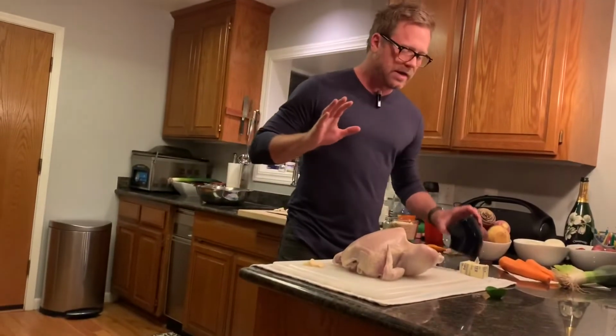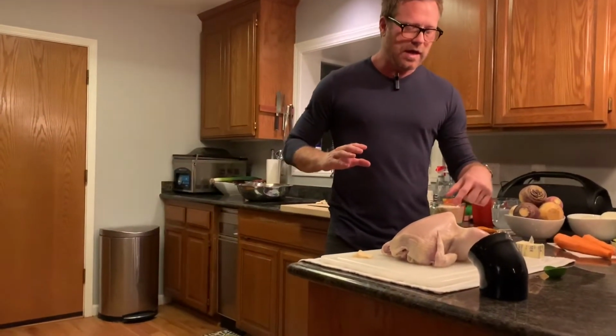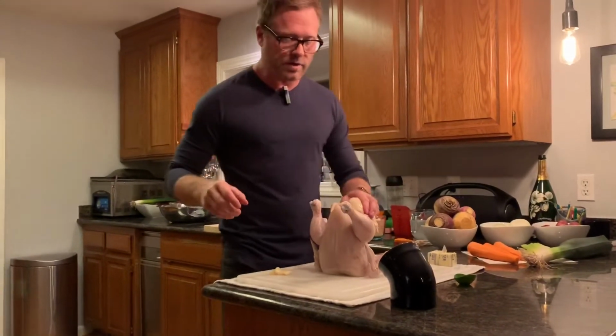This is a very key little trick that I'm sure many of you already know. We're going to go ahead and season the inside, the cavity of the bird. And so we want to make sure that we have one hand handling the protein and one hand that's clean, right? We do not want touching the bird and then throwing your hand into the salt and the pepper, et cetera.